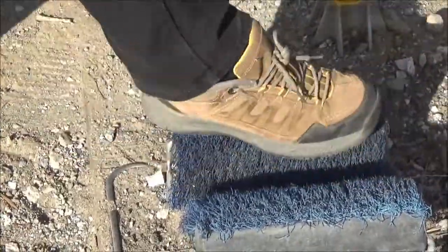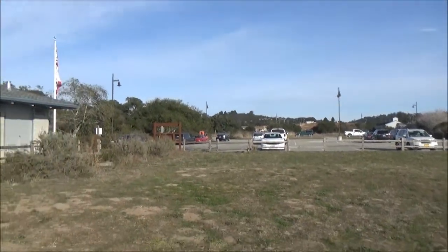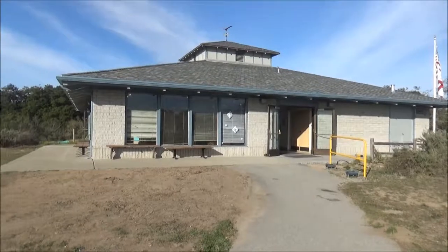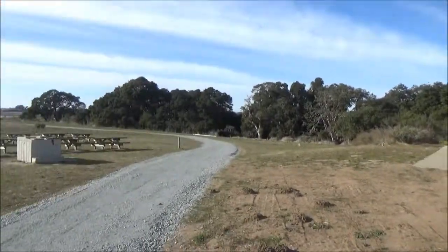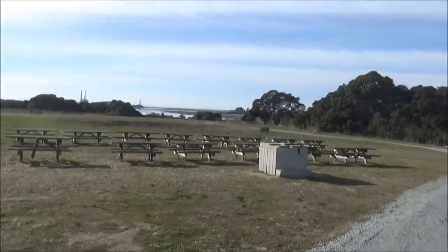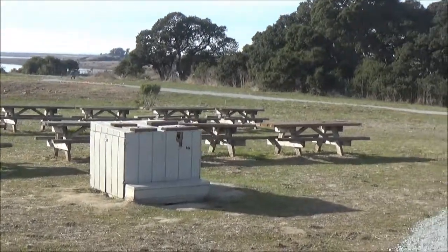Before we start our walk, we need to brush our shoes using these specially designed brushes. It's done to get rid of any seeds stuck in the rubber. This helps to protect the local ecosystems from invasive species. There are plenty of picnic tables near the visitor center, but no fires allowed and no pets.